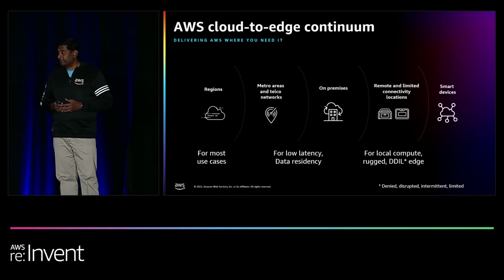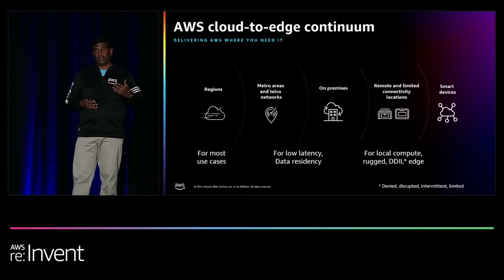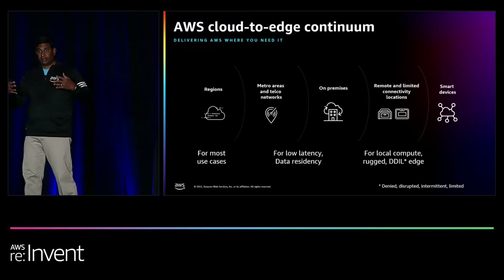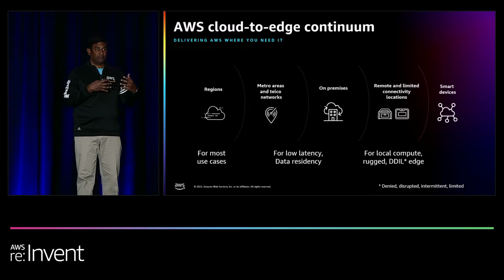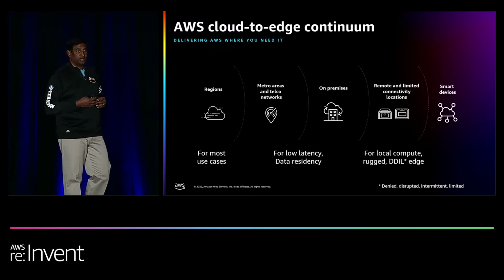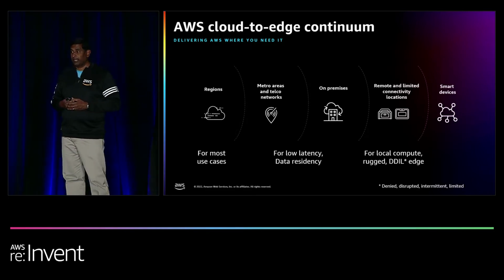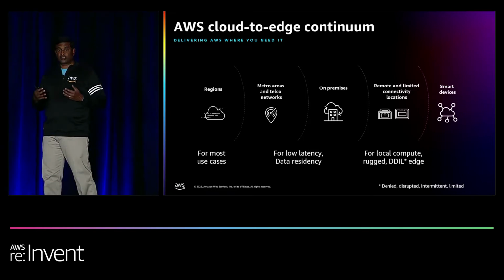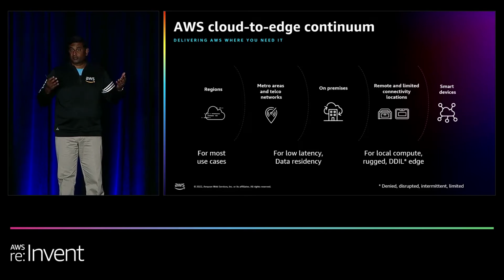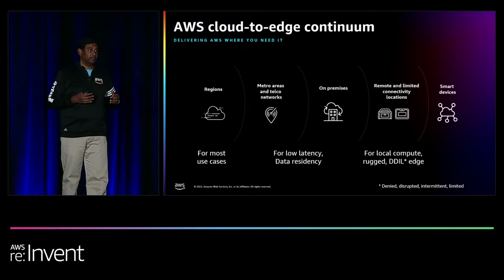You have AWS Wavelength, which is AWS infrastructure and services deployed and integrated in a communication service provider's network. So you can keep that tight latency for your mobile application with your 4G, 5G network and the applications integrated with AWS. In the middle of the graphic, you see AWS Outposts, which is deployment of AWS infrastructure and services at the customer's facility, at their on-premises locations, can be their data center or other conditioned environment.